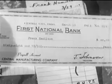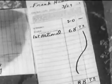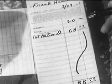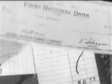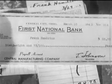Frank Hamilton is depositing some money, and also a check, his paycheck. On the deposit slip, the amount of the money and the check are added together, just as though it were all money. And yet, a check is not money. It is an instrument for the transfer of credit, which is a substitute for money.